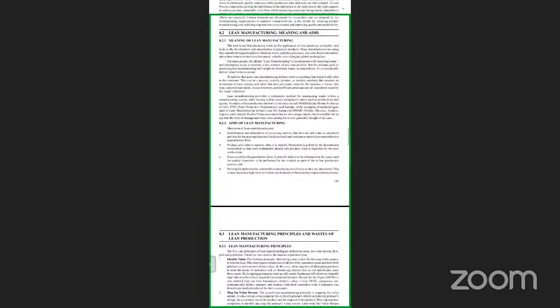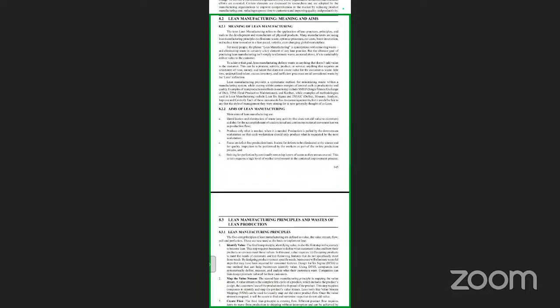The aims of lean manufacturing, if you look here, are these four points: identification and elimination of waste, produce only what is needed, focus on defect free production lines, and striving for perfection. These are the four aims of lean manufacturing.